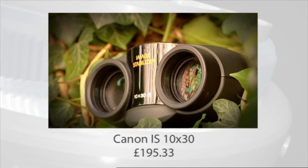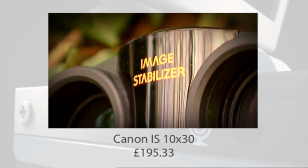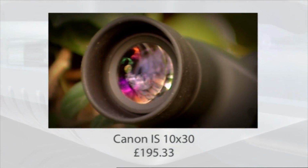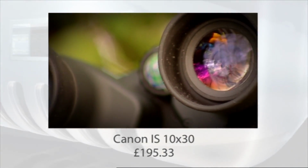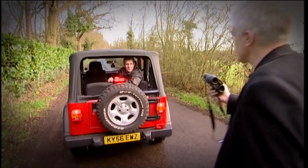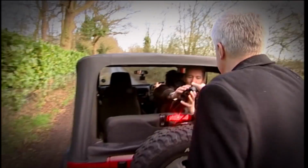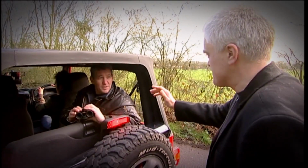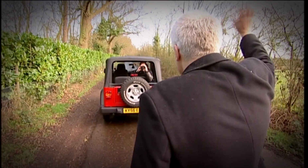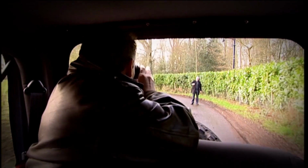Our first pair for testing are these Canons, the world's first binoculars with optical image stabilization. It shifts the prisms inside to compensate for shaky hands. Would it work? To find out, Chris would try to keep me in his sights while enduring a bumpy ride. Off you go. Cheers. To begin with, he left the image stabilisation off. Predictably, it was a little shaky.